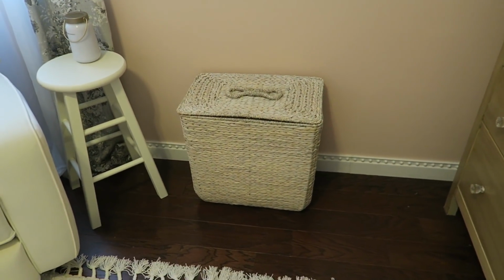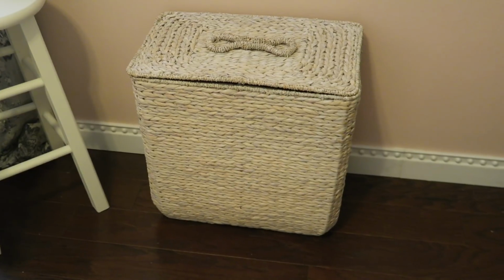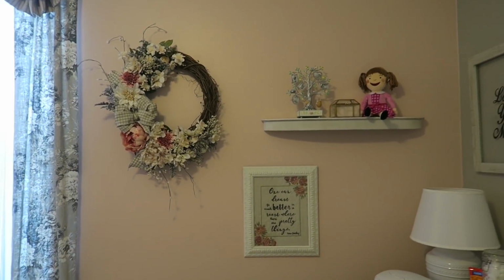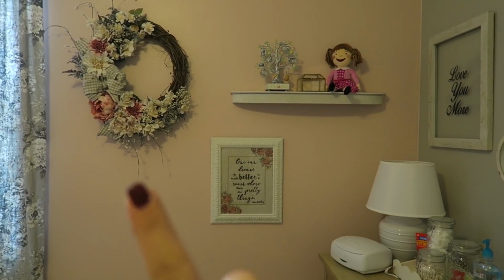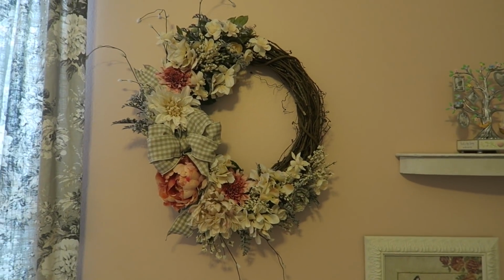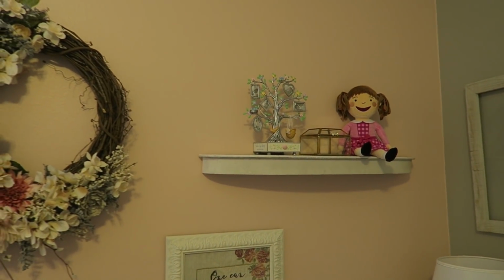We got it from Home Goods on clearance actually, but it's perfect. Goes so well in the room. And then this is the first gallery wall. On the left hand side I have a wreath that my sister made me, or made Peyton. So beautiful. I love it so much. And then I have this little shelf that my mom found at Hobby Lobby.